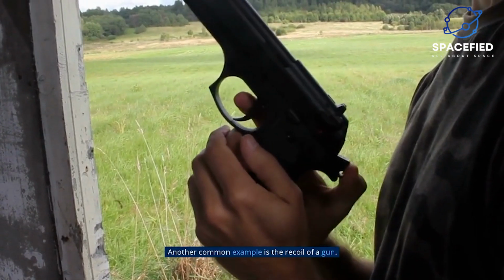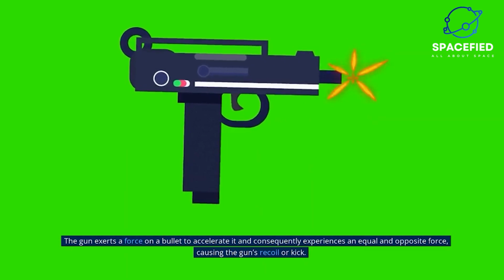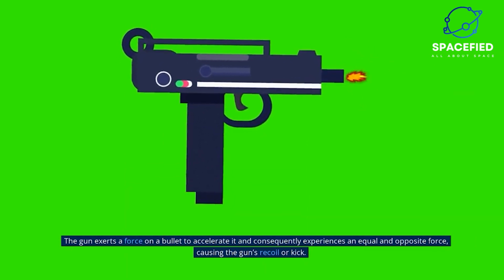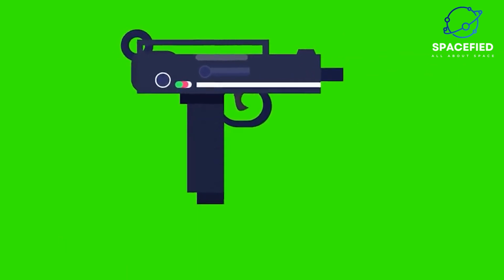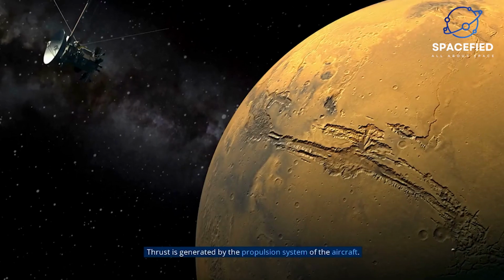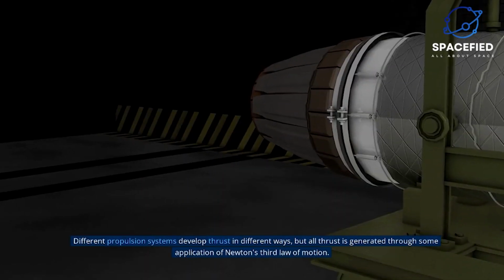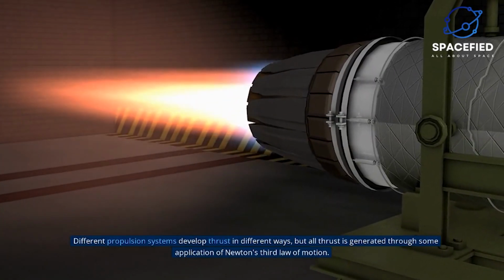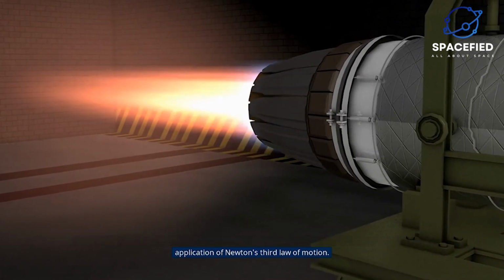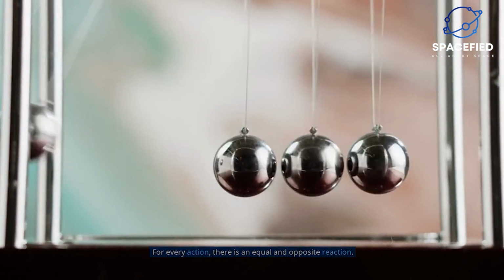Another common example is the recoil of a gun. The gun exerts a force on a bullet to accelerate it and consequently experiences an equal and opposite force, causing the gun's recoil or kick. Thrust is the force which moves any aircraft through the air. Thrust is generated by the propulsion system of the aircraft. Different propulsion systems develop thrust in different ways, but all thrust is generated through some application of Newton's third law of motion. For every action, there is an equal and opposite reaction.